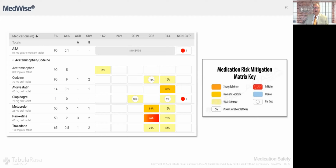Without even knowing the drugs, we can see that codeine, metoprolol, paroxetine, and trazodone all require the 2D6 pathway to be metabolized. The colors of the boxes tell us which medications are going to get those parking spaces first. Paroxetine is both a strong substrate as well as an inhibitor, meaning that it is not only taking the parking space first, but it's not leaving the parking lot for a very long time.